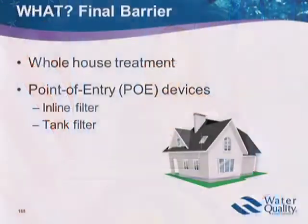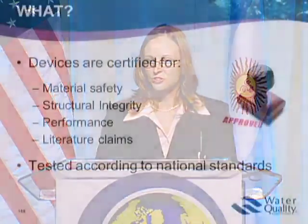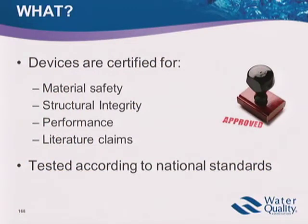And these devices are typically inline filters or tank filters. I mentioned that they're certified. We're talking about material certification, so they look at, is it actually adding anything to the water? These devices, they look at what leaches out of it to make sure that they aren't adding more contaminants to the water than they're trying to remove. They look at structural integrity so that when you put it in a pressure-bearing situation, you're not going to have leaks or floods in a home.